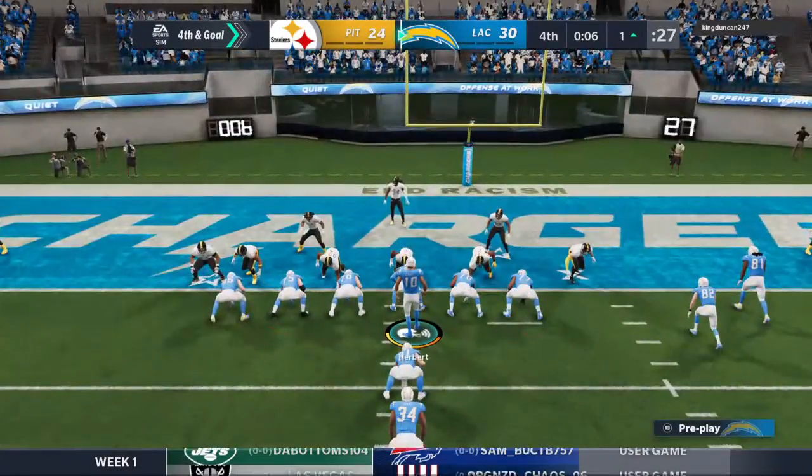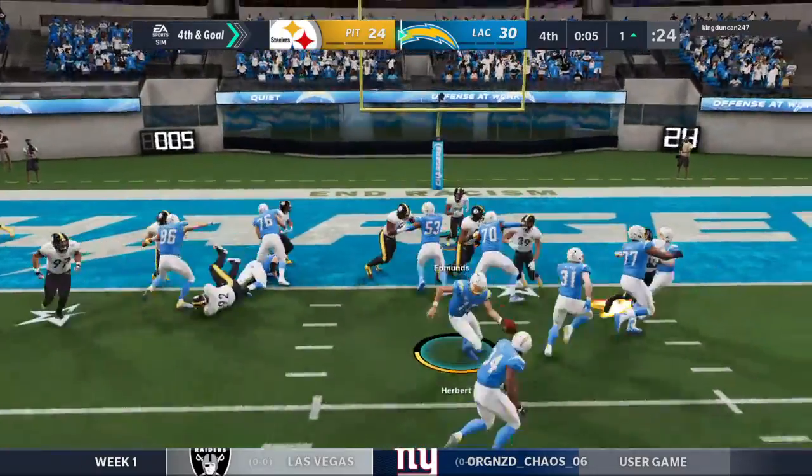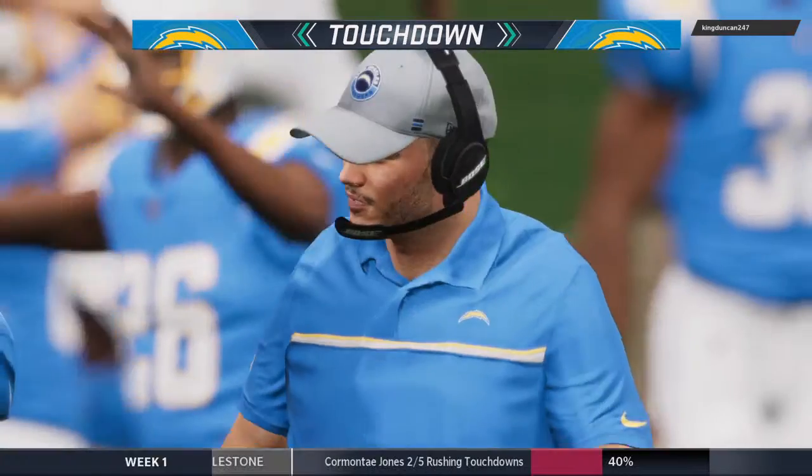Here we go, a big play and a tight game late. They're going on fourth and goal. They'll run it with Jones. And he's across for the late touchdown.